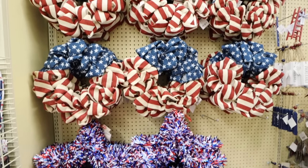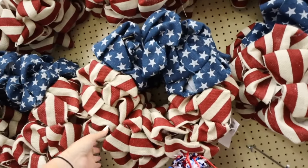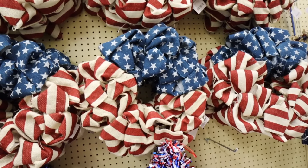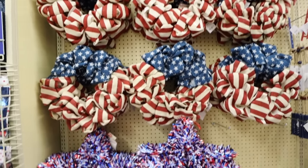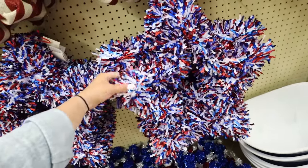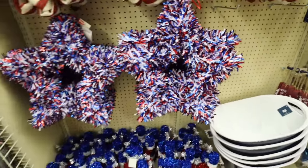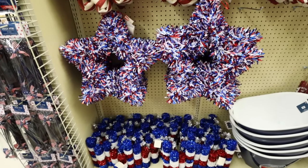Here are some actual wreath type items. So they have this scrunchy ribbon one, which I actually kind of like. I like the look of it a lot. It's pretty rustic, but I like how it's more faded and not so bright. That one is $30 full price. And then they always have this kind of stuff that's made out of the plastic confetti. So they have this one that is the red, white, and blue shiny. It's just a star. You could easily put that maybe in the windows of your front house. That would be super festive.